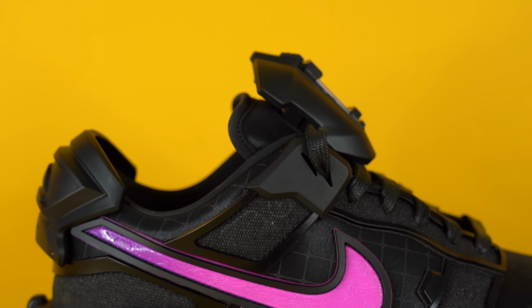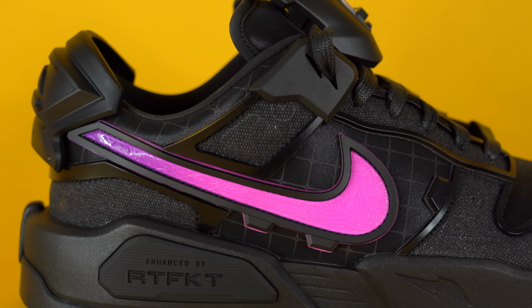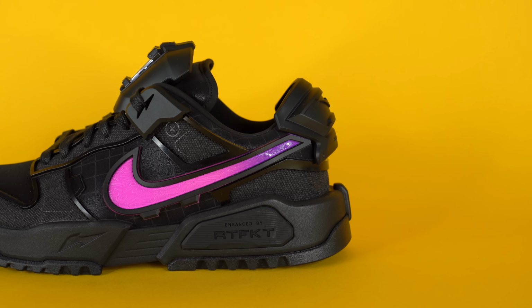And as I mentioned earlier, it is possible to get the CAD files for new detachable elements that you can 3D print and then attach to the shoe, which I think would be very cool.